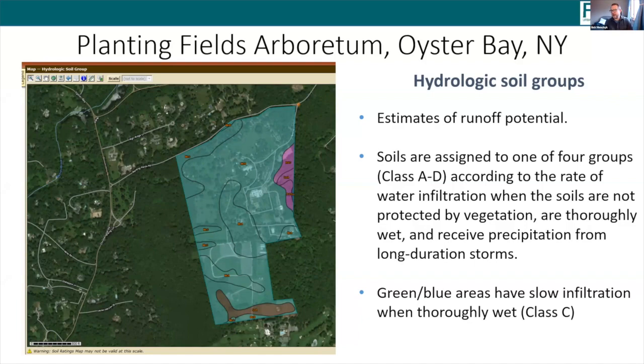And in this case, we have hydrologic soil groups, and this is looking at runoff potential. And there are classes there, A through D. And in that map, we have most of it shaded in that sort of turquoise color, which is Group C. And these are all Montauk loams, which have this Class C, where you can see there it says having low infiltration rate when thoroughly wet.